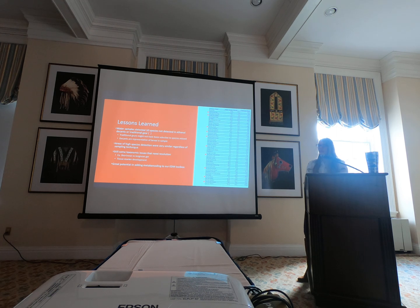When it came to the decants, they were kind of the one where we were like, sure, they are picking up some environmental extra DNA that we were kind of seeing in the last phase, but overall, pretty good at representing the larvae that were in the sample, and knowing the life history of a lot of the fish that we were looking for, a lot of those were probably spawning at that time, so it's a good indicator of what larvae were in the area.